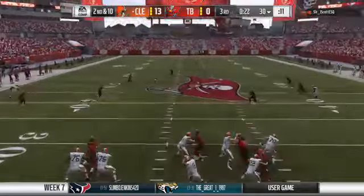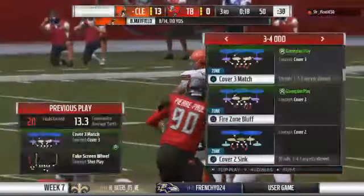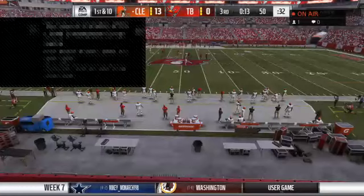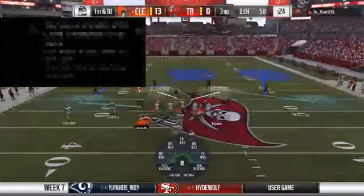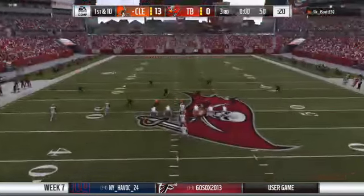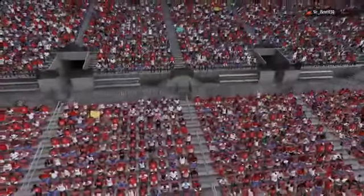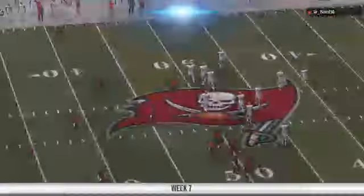Mayfield now on second down. Got his man, complete over the middle. That's Gordon. A good pickup there. This quarterback now a perfect 8 for 8 to start the second half. Not bad. 1st and 10. Here we go now. Back now in Tampa. It's the Browns football, and they've got the lead here as we start quarter number 4.